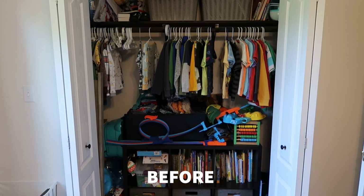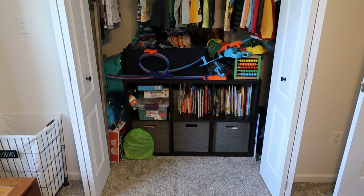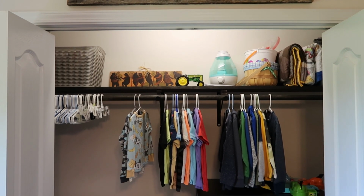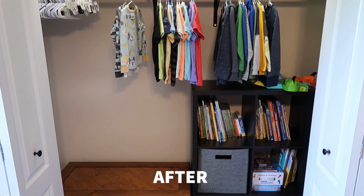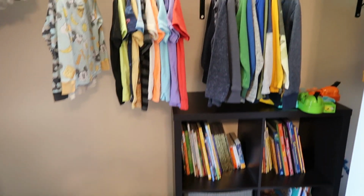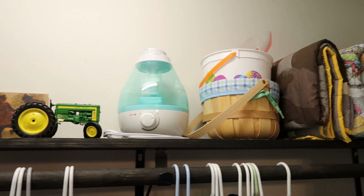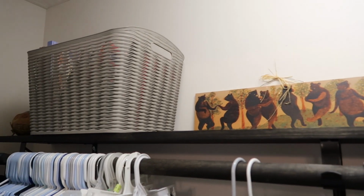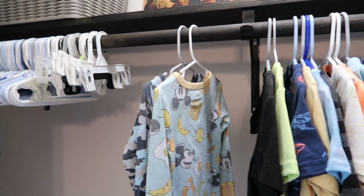So here is the before, crazy chaotic closet, and now we are going to take a detailed look at the after. So here on the top shelf we have Grant's sentimental baby items, Easter baskets, humidifier, some empty space, seasonal books, and then just some future toys that he's not quite old enough for yet.